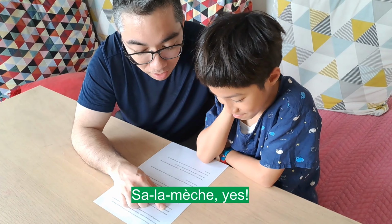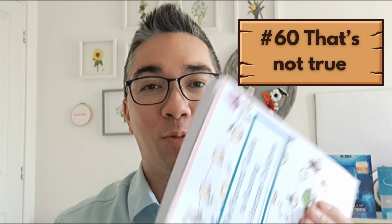Ça, la mèche, oui. So it's all based on paying attention to the meaning while they're reading. And the last activity is called That's Not True. It's number 60 in this book.